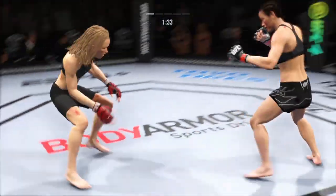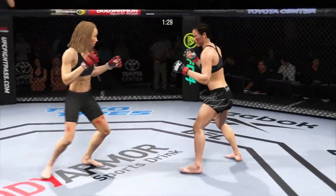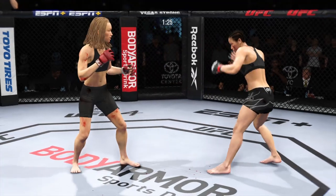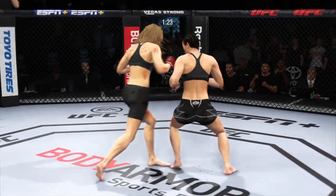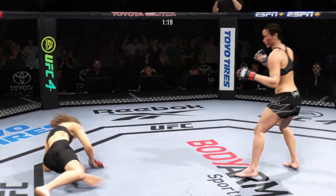By her there, champ. That is a fantastic transition by this young lady. What a job. Ooh, big shot lands. Oh, spinning back fist for her out of nowhere. Went for the inside leg kick.